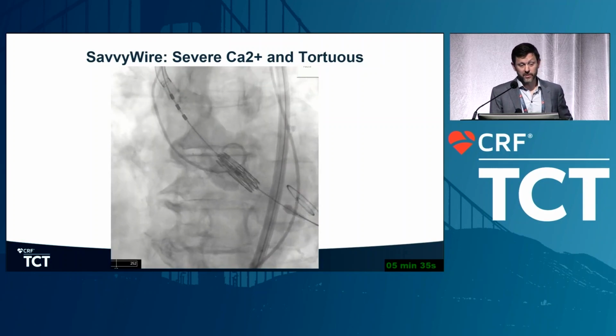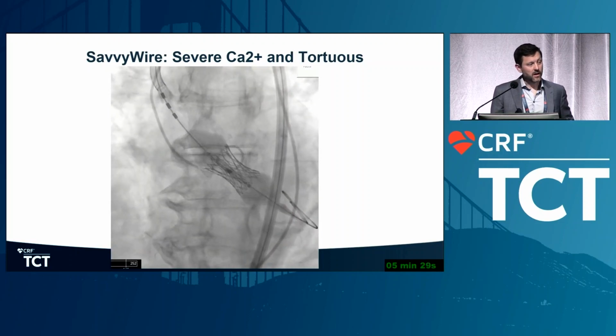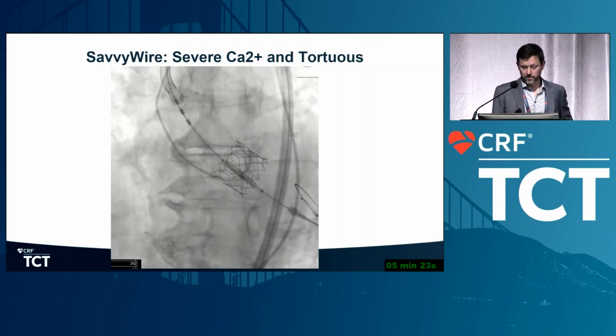We would have had to use either a very supportive wire to get through this anatomy and maybe compromised on the ability to be coaxial when you use a very supportive wire, or use a less supportive wire and lose the ability to push and pull the valve as you need to make those small changes.